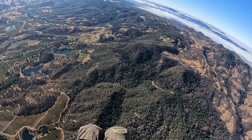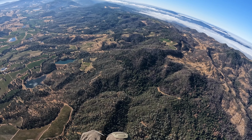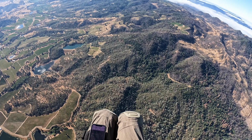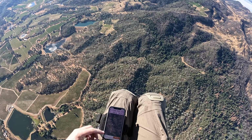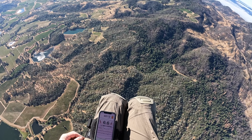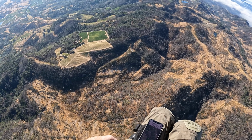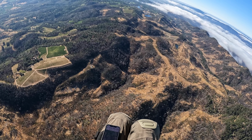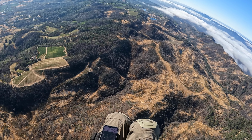Angwin traffic, Skyhawk 9828 Tango, extending my downwind for the two planes ahead of me, Lincoln. Skyline 86 Battery Tango is 10 miles to the north, inbound for landing, gonna cross from west to east over midfield, get set on the wind. Angwin.